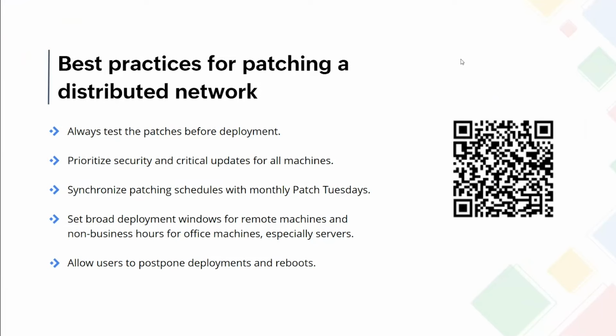First of all, as a thumb rule, it's always recommended that you test the patches before deploying them to the production environment. So why is this necessary? Once the patches are deployed to the systems, in certain cases, some of the patches show anomalous behavior on the endpoints. In that case, stopping the patches and rolling back the patches is definitely a hassle for both the IT team as well as the end user. Now, in order to prevent that, the best practice is to test the patches on a pilot group of computers before deploying them to the production environment.